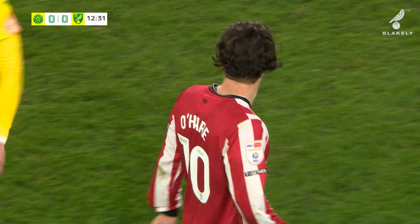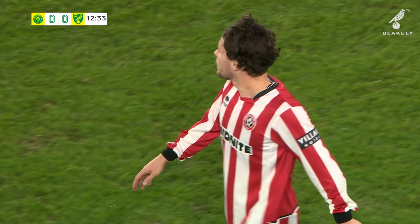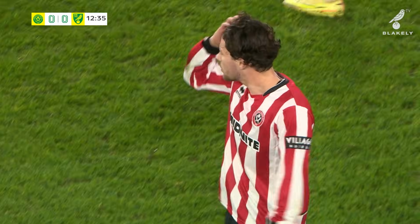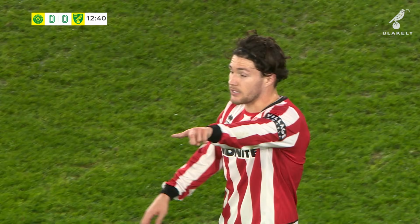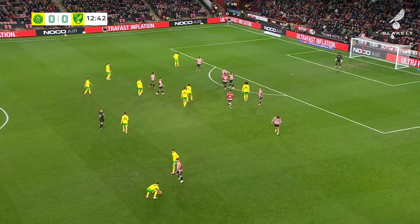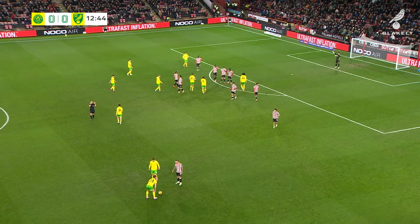Fisher won the challenge, but the referee has pulled it back. I'm not sure whether it's for the earlier one on Sargent, or maybe O'Hare just left a foot in there on Fisher as he won it. So Norwich have got a free kick on the right-hand side, and a chance to perhaps seriously work Michael Cooper, the goalkeeper, for the first time.